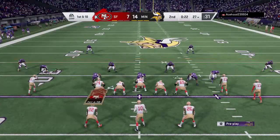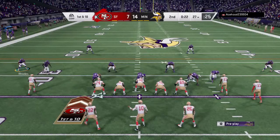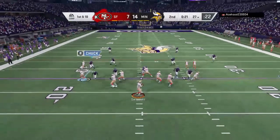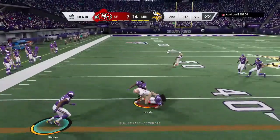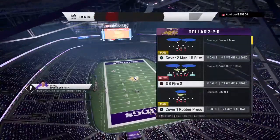Hey, Mike 7. We want this. Hey, one set. Check Mike 54. Mike 54. Hey, gun. Mike 5. Throwing on first is Garoppolo. That'll be complete to Breida, and he takes this up to the 40-yard line before being corralled.